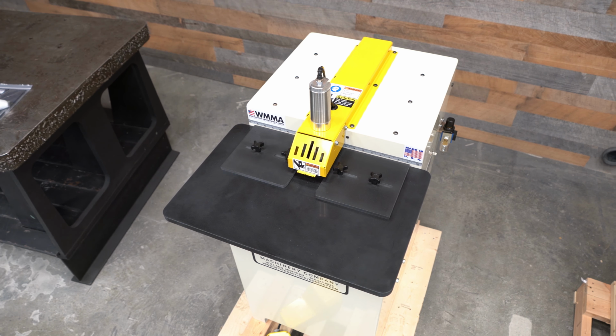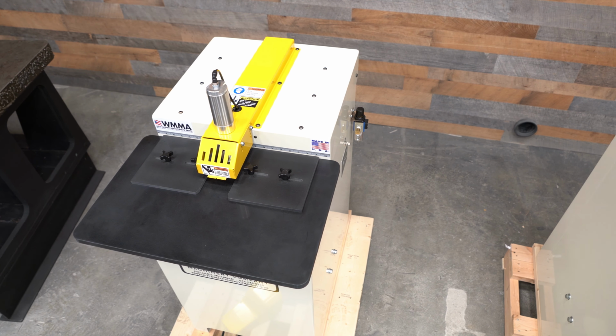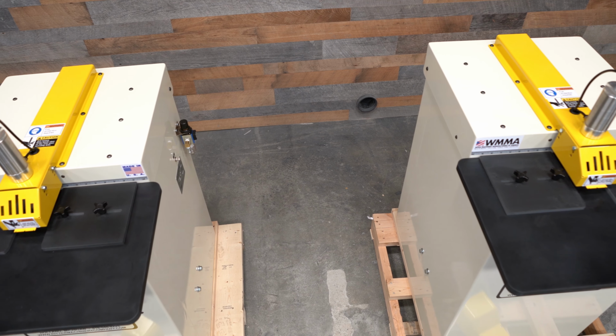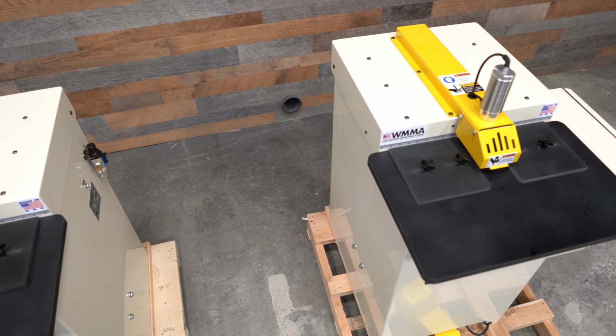Here is a bird's eye view of the new style fences and tables. The fences should make it very easy to repeat pockets from left to right.